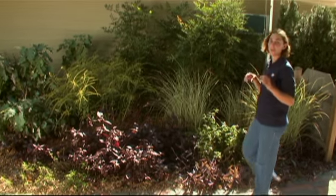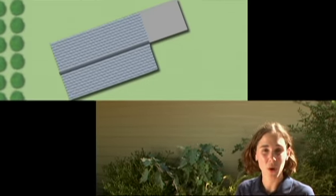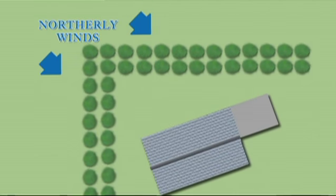Homes lose much more heat on a cold, windy day than on a cold, calm day. And so sheltering your home from winter winds with a windbreak is a great way to reduce heat loss. When planning a windbreak, you want to first identify the direction of the prevailing winter winds, which in most locations in Oklahoma is going to be from the north and northwest. So this is where we want to plant our windbreak.